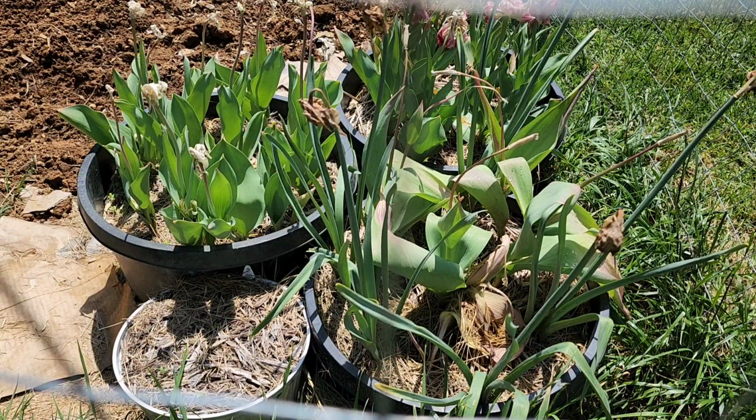So one of the first things I'm going to be doing is trimming off the spent stems from the tulips and the daffodils so that all the energy can be concentrated back into the bulb for next year's blooms.